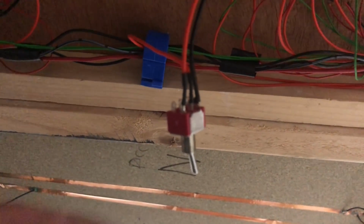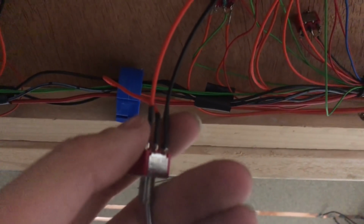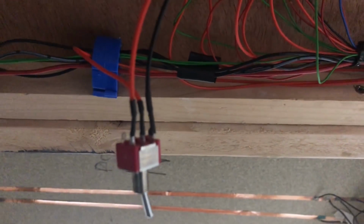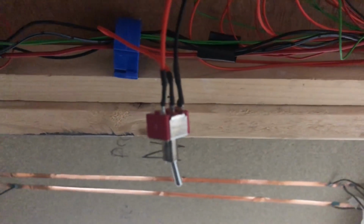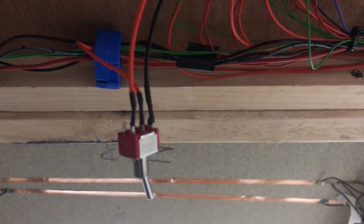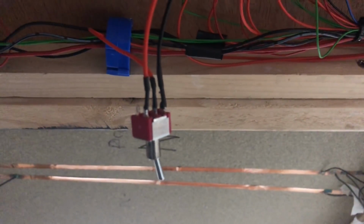And then the switch is here. As you can see, it's just hanging at the moment. So you've got the 2 wires on the outside of the switch are your signal wires, and then the red wire in the center is from the DC positive supply, and then that completes the full circuit. It is working, but I'll just show you anyway just to prove it.